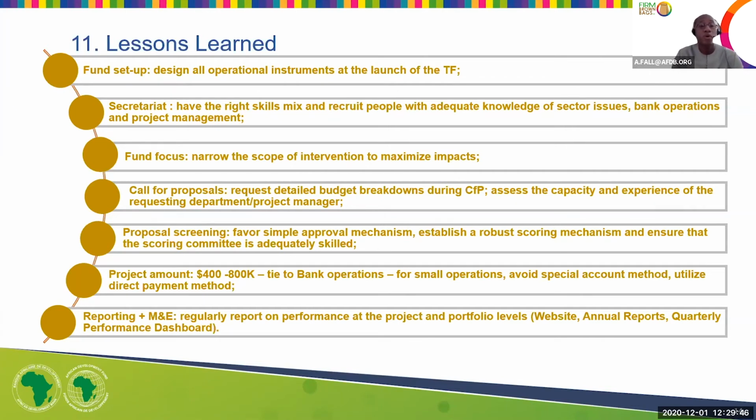We also have developed a robust M&E system where we regularly report on the performance of the project and portfolio. For example, we have a quarterly dashboard and an annual report, and this shows our funder, the Canadians, and our department the evolution of our project and its performance. It also allows us to be proactive and anticipate issues on problematic projects, and to provide the necessary support to have a clean portfolio.